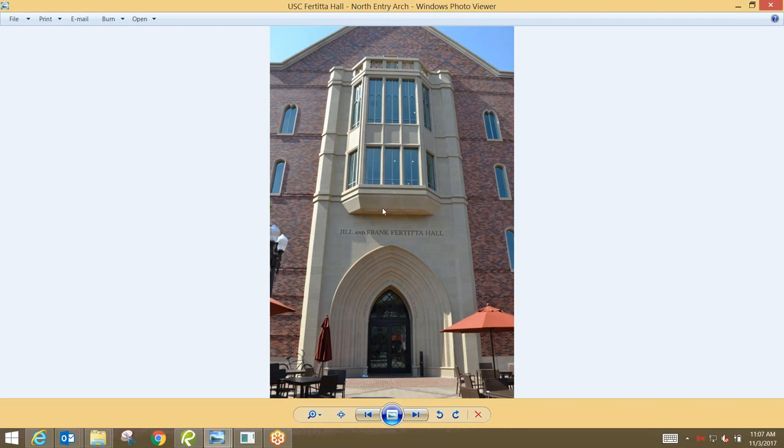Okay, here we're reviewing the entrance for USC for Tita Hall. This project, the main entry portion, has 955 total pieces. Total cubic footage is about 970 cubic feet, which is about 131,000 pounds. It's a five-story entry, just a little bit over five stories, about 68 feet tall overall.